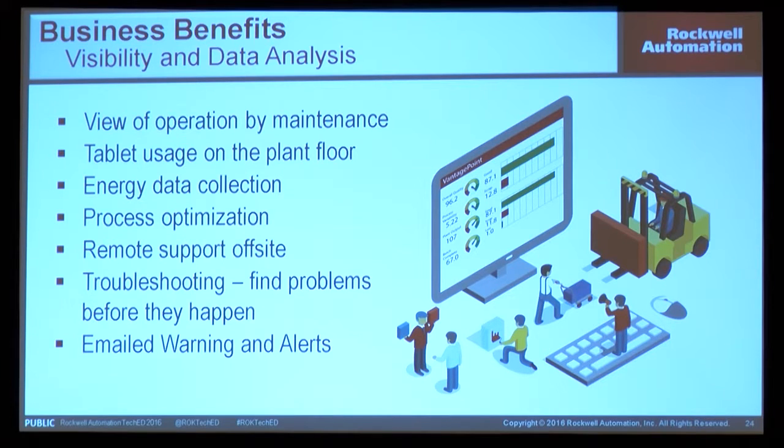The remote support has been invaluable for both us and Esden's group. If Esden's at home, he doesn't have to worry about jumping in his car, running to the plant to maybe fix a problem that can take 5 minutes by just logging into the system. So with that, we're able to troubleshoot in advance, find problems before they happen, and we're doing that by use of emailed reports, both production reports and reports directly from the VMware stack that gives us information on CPU usage, if there's any hard drive failures or anything. We'll get those alerts, and then we can react to them ahead of time before they become problems.